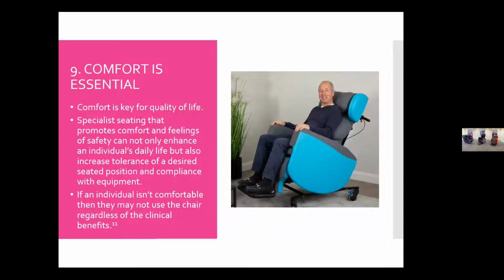Now, number 9, I was considering putting this as number 1 because we always say it's our top priority here at CareFlex. Comfort is key for quality of life. But I kept rejigging all these numbers and couldn't decide which was the most important. Comfort is essential for quality of life. We need to make sure that we are putting seating systems in place that promote comfort and feelings of safety within the chair, because this is what will enhance daily life. But it also increases that individual's tolerance of the seating position and hopefully compliance with a piece of equipment.